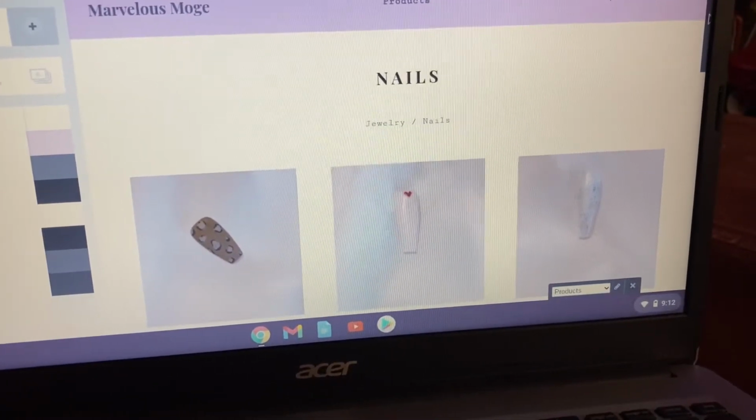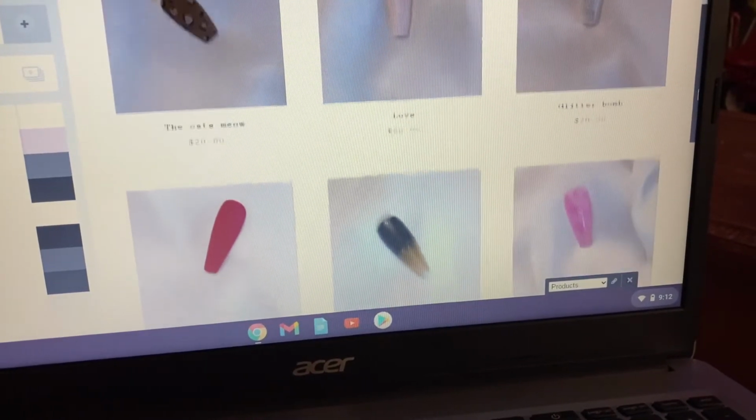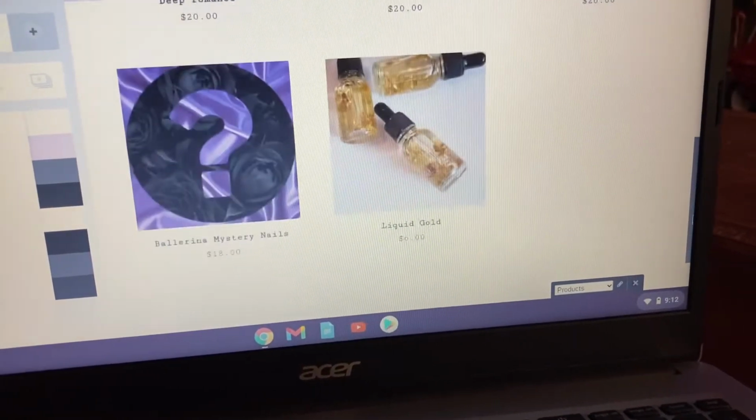That way you don't have to worry about sizing your nails, because I came to realize that was a huge issue people were having, and this just makes it so much easier for anyone who wants to buy my nails and just see what it's about.